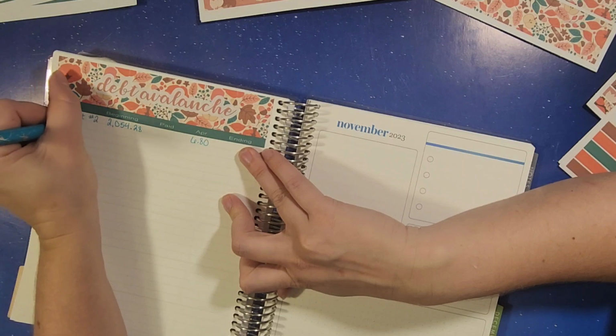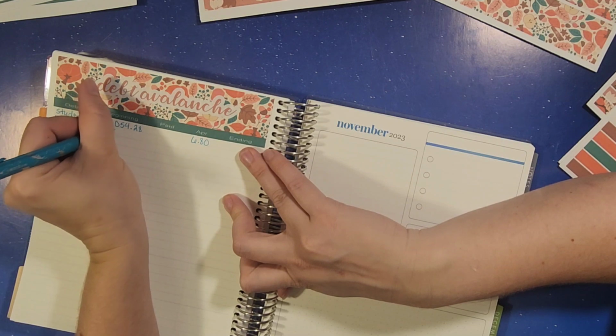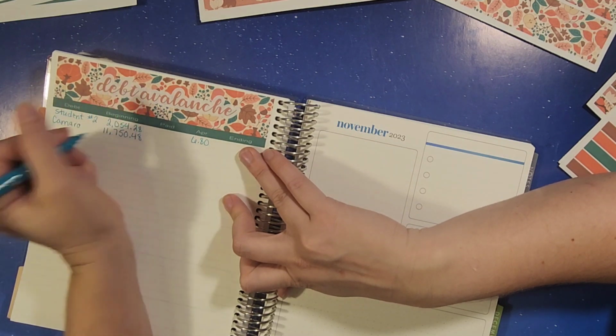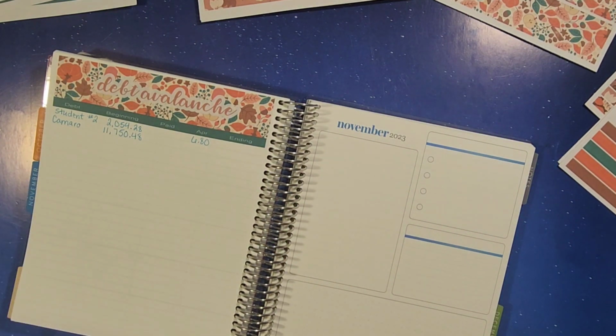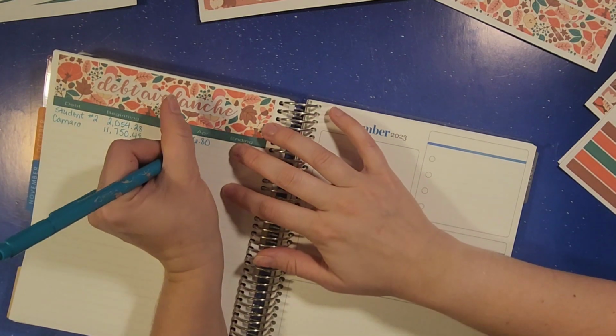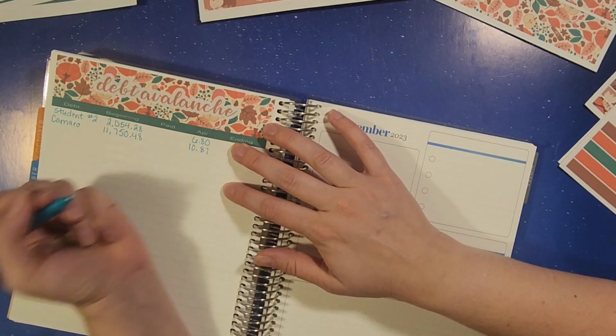Then the next thing we really want to get paid off will be James's car, so that way we'll have that extra there. His is $11,750.48. I figure as soon as we get his paid off, we'll be able to work on tackling the other student loans really fast and then get to work on my car. So kind of the thought process. And his has a 10.87 interest on it.